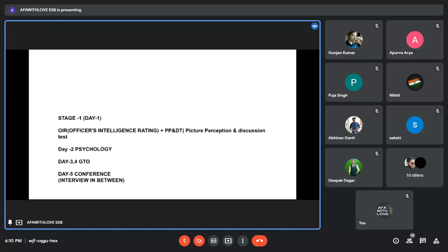It is a very big myth that OIR has no weightage, but that is not true. OIR has a lot of weightage, because once you have done your OIR, it will be mentioned on your PIQ, and your PIQ will be with the assessors for day 2, day 3, day 4, and day 5. So it is one of the most important, because it is the first impression. You must have heard, first impression is the last impression, so OIR plays a key role in your selection.